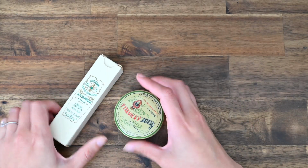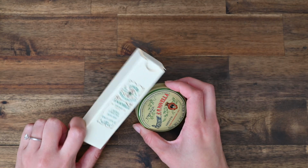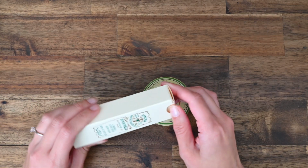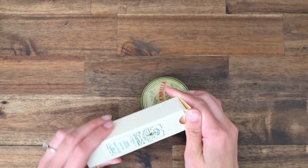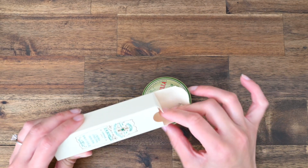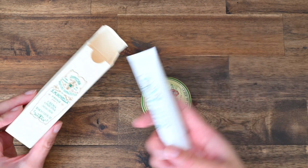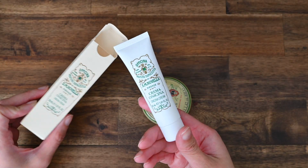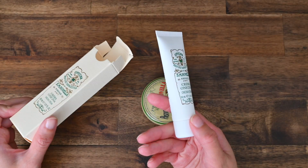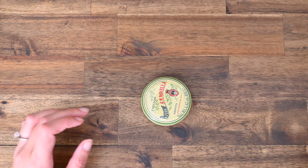These next 2 items are from Officina Profumo Farmaceutica Santa Maria Novella. Yeah, that was a mouthful. So I got this hand cream, it's actually a cuticle cream, and I just thought the packaging was really cute. Originally I was going to get a perfume, but there were just too many options and I didn't have enough time, and they were relatively expensive.